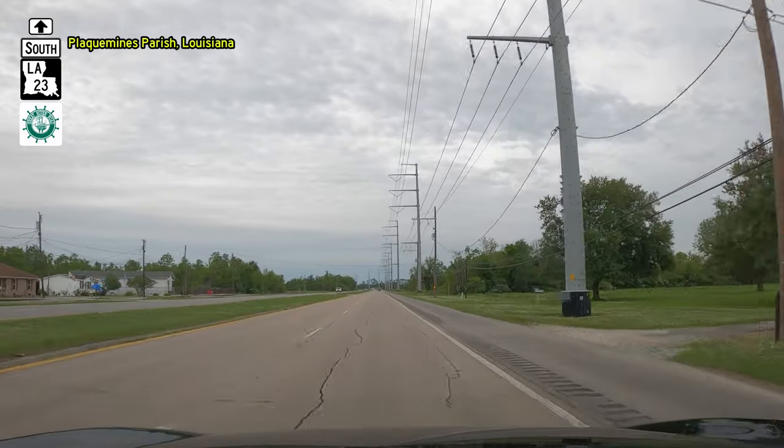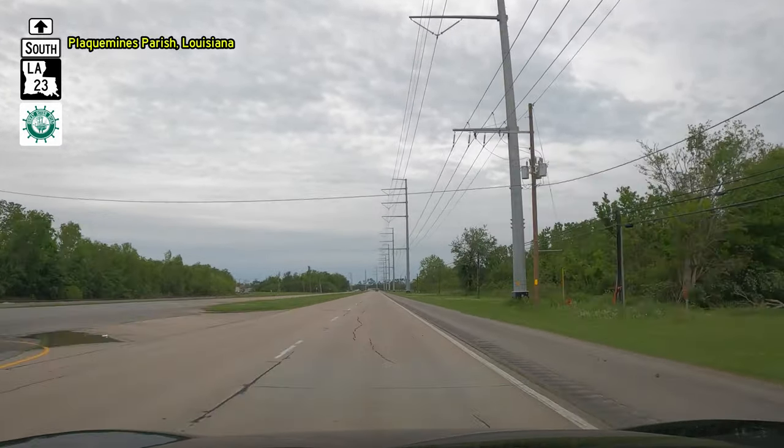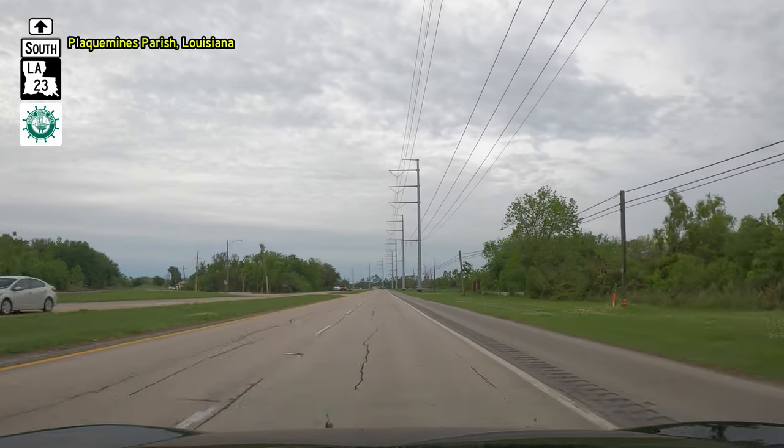This is the location of the Jesuit Bend Wetland Mitigation Bank, an effort to return open water to a fully functioning freshwater marsh to help reverse the long-standing problem of wetlands erosion in the Mississippi River Delta.